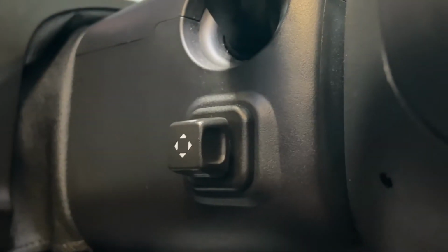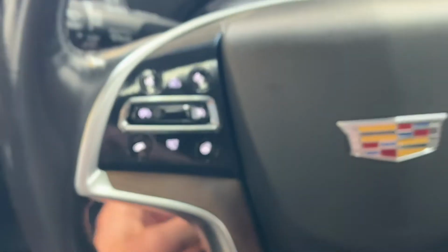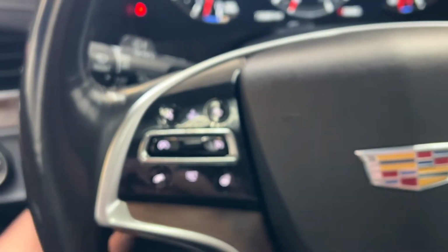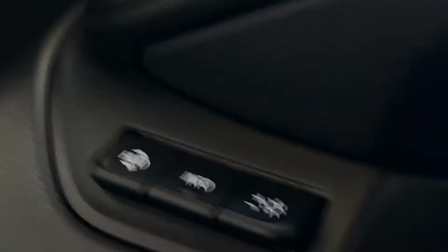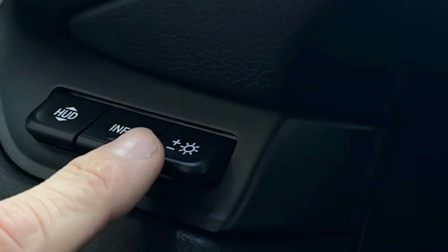But moving over to the steering wheel here, you're going to find your tilting and telescopic powered steering wheel, so you can change the steering wheel nice and easily and find the perfect adjustment for your seat position. And then up top, you can find your heads-up display as well as your info button that you can go through and change for the heads-up display.